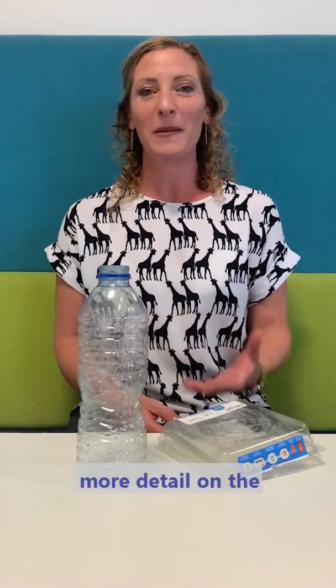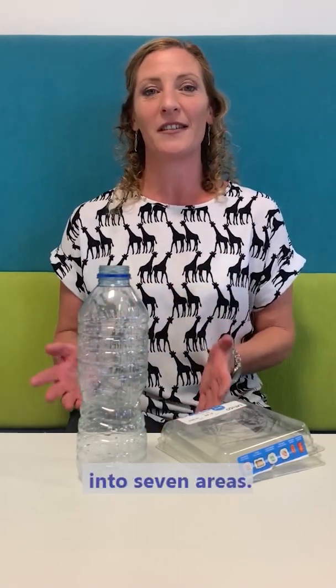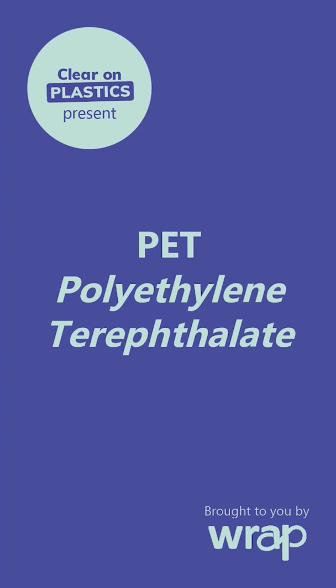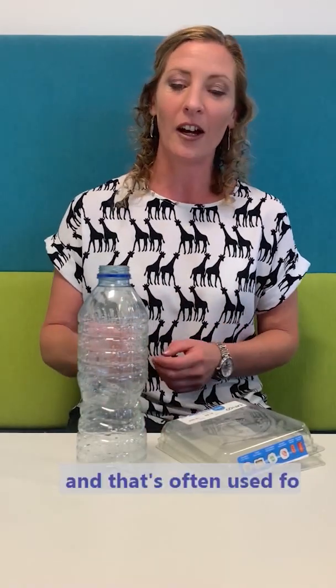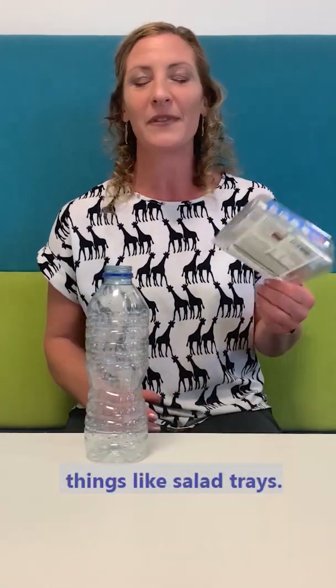So going into a little bit more detail on the types of plastics, broadly they're categorised into 7 areas. One of the areas is something called PET, and that's often used for drinks bottles and also things like salad trays.